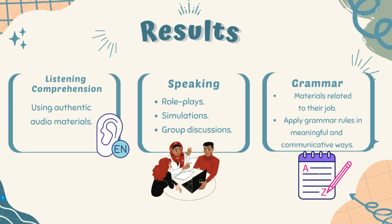In accordance with the questionnaire and the information previously mentioned, to address these needs, we can employ the following strategies. We have listening comprehension, by incorporating activities that focus on improving listening skills. This can involve using authentic audio materials such as recordings of customer interactions or workplace conversations and providing exercises that require the participants to listen for specific information. We have speaking. Design activities that encourage participants to practice speaking English, such as role plays, simulations, and group discussions. This can be utilized to create a supportive and interactive environment where participants can engage in meaningful conversations and practice their speaking skills. And it can also develop confidence and fluency.